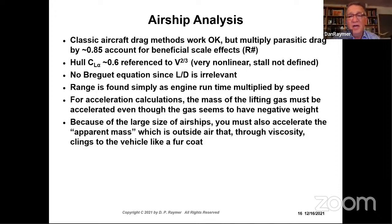Realize that it's a very high Reynolds number, so just make sure you use that equation properly. And it looks like actually it's even a little bit better than that. I found I get numbers that track with old airship wind tunnel data if I do the classic airplane methods and then lower it by about 15% or so. CL alpha is about 0.6 relative to that 2/3 of volume. That's useful if you want to add the lift of the hull to any other lift calculations.